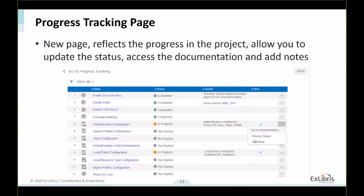We plan to have actions. First is a link to the documentation, the Go VE document specific to this task, and also the ability to change the status. There will be the option to change it to completed when it's done, but also when it's not relevant for you. If, for example, you don't have a local resource type, you can change it to not available, so you know that you can skip this task. It also gives you the ability to add notes for your convenience, to add more information about the task and where it stands, and share this with the other people who work on this project.